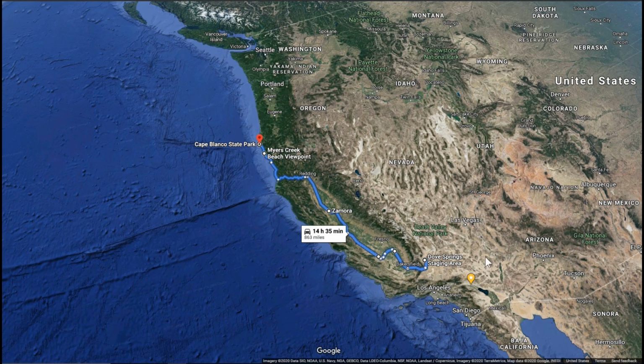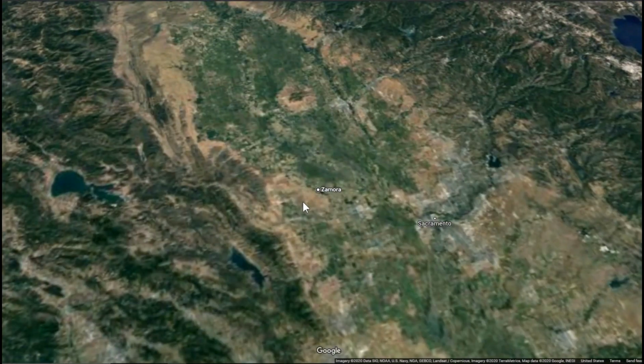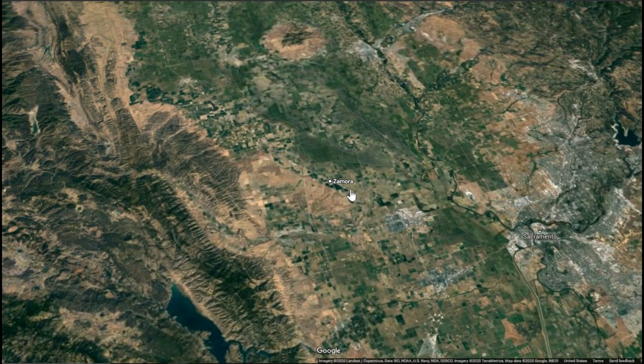Well, the other day we decided to beat a path out of California and head for the relative isolation of the Oregon coast. So we decided to just drive, and it took us about 2 days to go 800 and something miles. We left the Dove Springs area where my last video was and drove through the Great Central Valley of California and overnighted at a little town called Zamora.